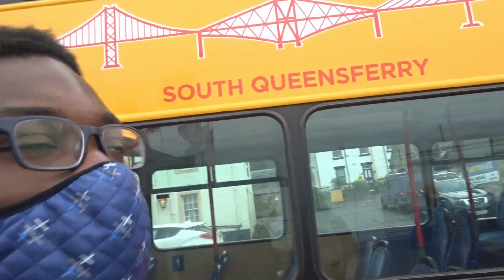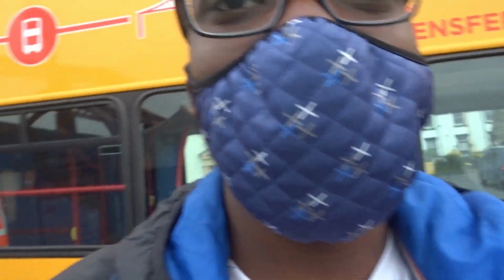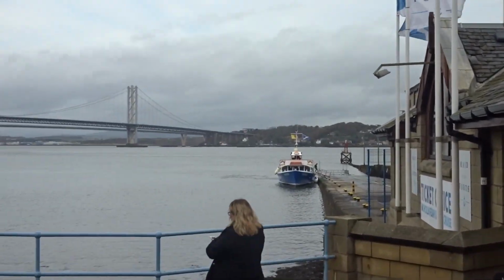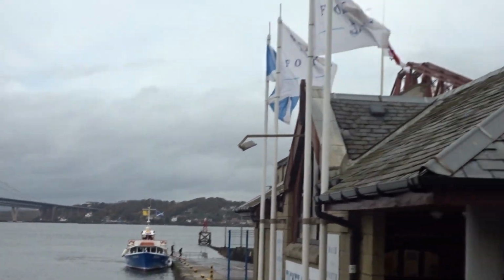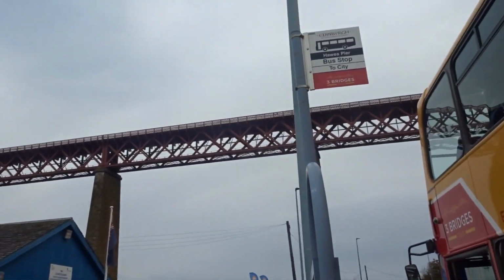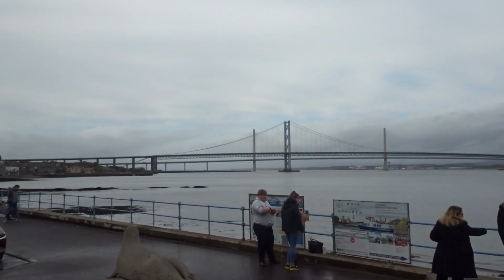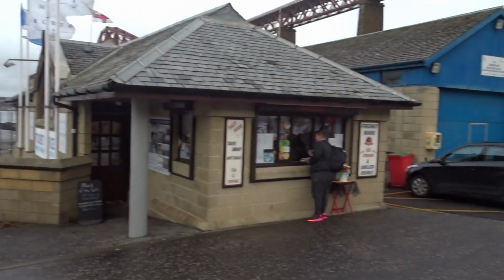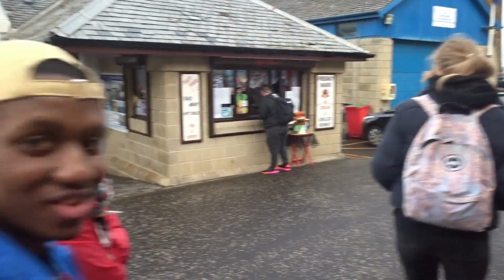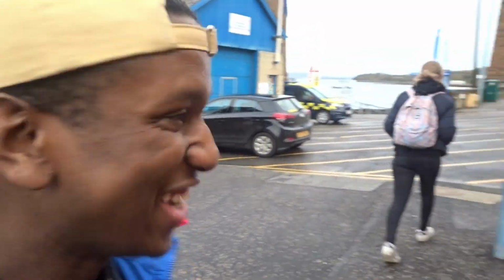So we're here at South Queensferry. The boat is just coming right there. Look at the views. Behind the building you've got the bridge, the Fourth Bridge there, the other Forth bridge is there. There's a little kiosk there. And yeah, where are you guys heading?